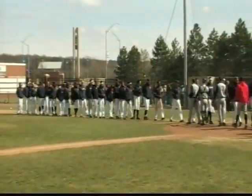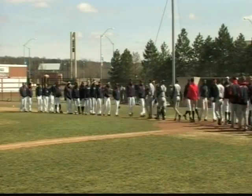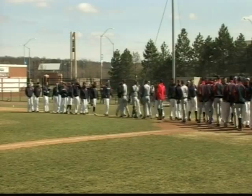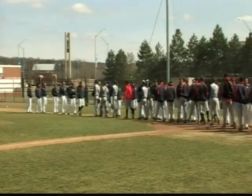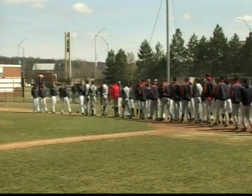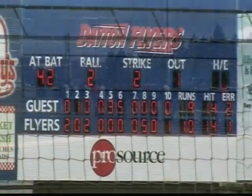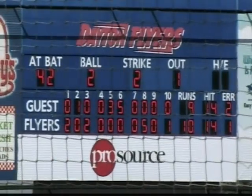The Flyers take on Baldwin Wallace on Wednesday here at Time Warner Field. That game will be at 3:00. We'll have live audio for you then. The Flyers win 10-9 here with 14 hits. Two runs in the first, two runs in the third, and the big inning was in the eighth. They had 5 runs and 1 run in the 10th.